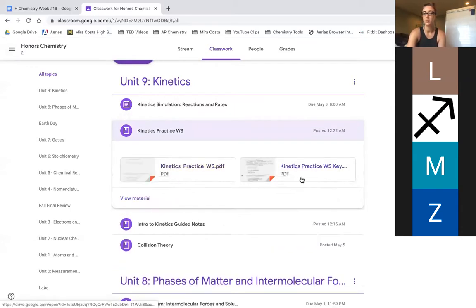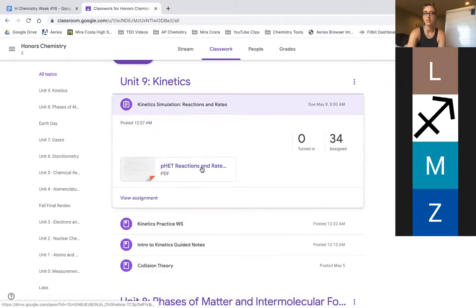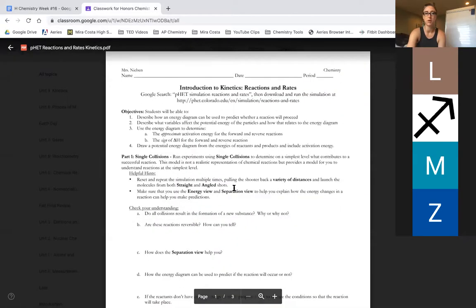Tonight, I'm going to ask that you just work on this worksheet. This is just extra practice. I should expect that by the end of our lesson today, you should be able to do this. Again, you've got the blank version and the answer key here. If you have any issues, don't hesitate to reach out. And then this simulation is what you're going to be doing tomorrow.